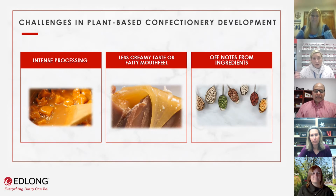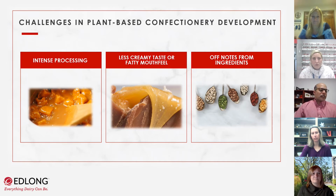This is my favorite part. This is where I get into the nitty gritty, because this is where applications come into it. So, challenges in plant-based confectionery. I'm going to give a broad overview of confectionery in general. I know we're looking at caramel today, but a lot of the things are the same for different applications. Off notes is one of the biggest things.